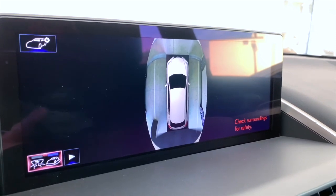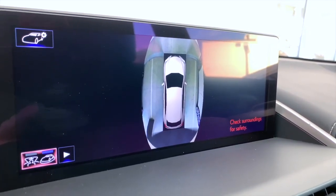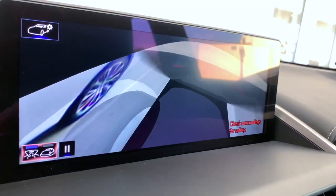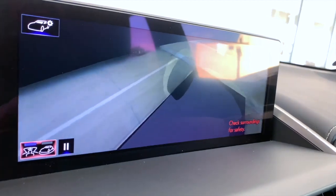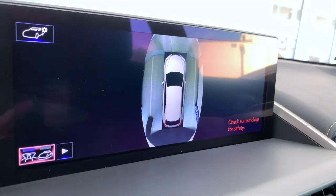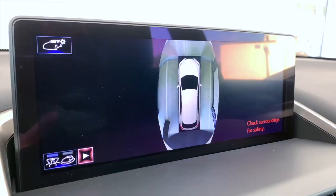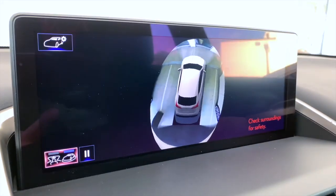You'll notice some buttons on the bottom left corner of the screen. This is another view from inside the vehicle. So if you need to take a look around your vehicle before you pull out of a parking place, you can use either view. If you wanted to play it again, click on the play button. To go back to the bird's eye mode, simply click.